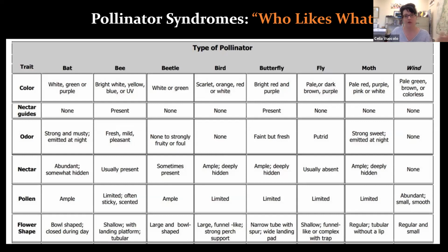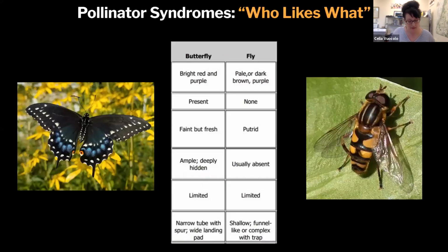Now, you've seen this earlier in my other slides when I talked about the party versus invite only plants, but this takes that concept a step further by considering flower color and odor and other physical characteristics as well. I've extracted 2 columns from that chart to compare and contrast the differences in strategies that flowers have for attracting the right pollinator for the right job.